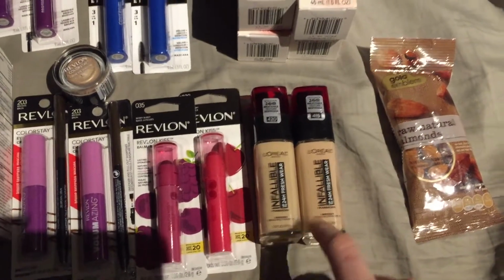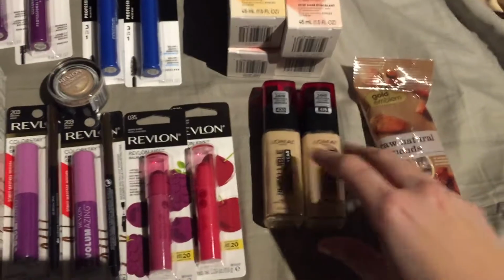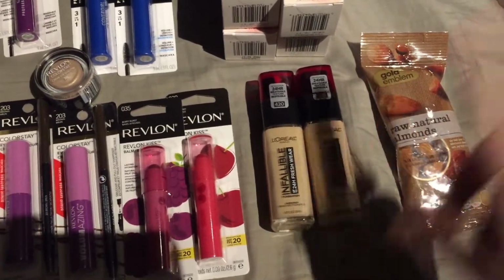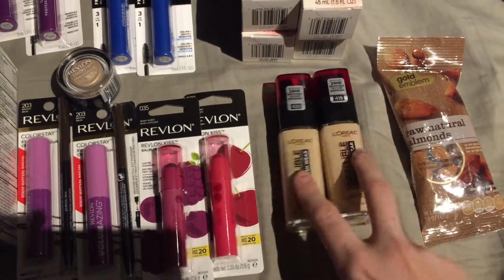Great deal there. The L'Oreal deal was an unexpected deal, and I could have worked it better, but I am still happy with what I did. So these were $14.99 each, and L'Oreal this week is spend $12 get $4. And that's a limit of 1. So all I actually got was just one $4 extra buck for buying 2 of these.